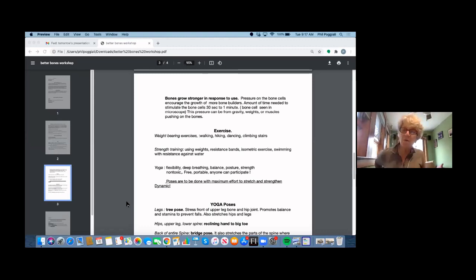So then you need to go maybe to strength training exercises. Strength training exercises can use weights, resistance bands, isometrics, and swimming against the resistance of water. So not just floating, but really swimming. I saw an advertisement for a wave pool where the water is pushing into you. So any kind of resistance, thinking about putting that pressure on the bones.